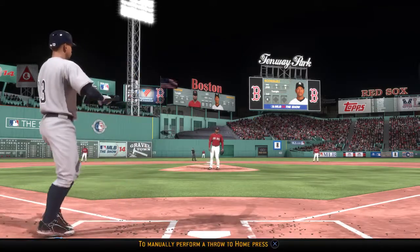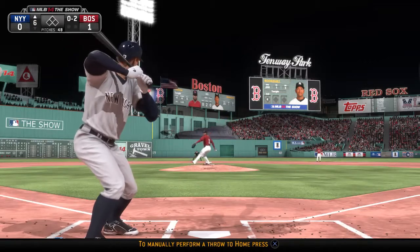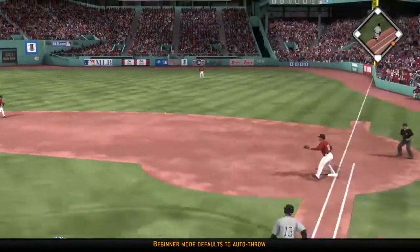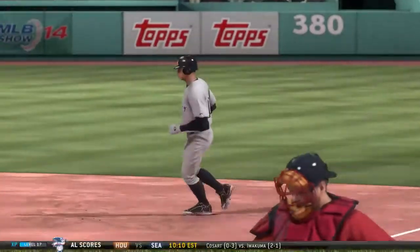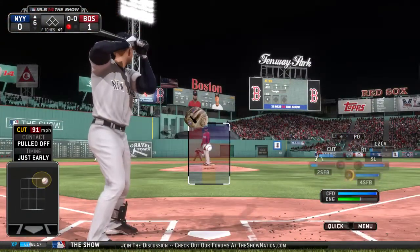And that's swung on and fouled straight back. Now a bouncing ball hit to Pedroia at second. Throw to first gets him, so the leadoff man's retired here to begin the sixth. One gone and Derek Jeter will try it again.